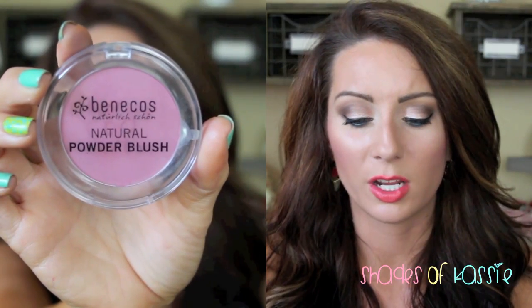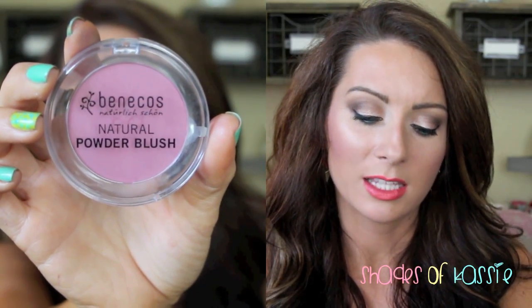And I love that it's a matte blush, and my favorite thing to do lately is to take a matte blush and put it on my cheeks, and then take an MSF type product, one of the mineralized skin finishes, maybe a blushy type color, and put that over. I just think it's so beautiful. And this is just a really, really pretty color. So again, it's Natural Powder Blush in Mallow Rose.